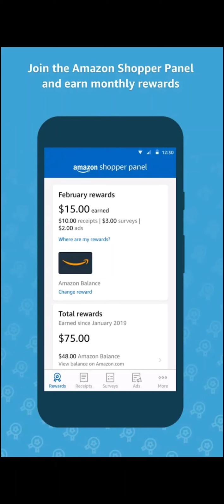But first, let me just say that the Amazon Shopper Panel is, like I mentioned, a program where you can scan receipts from your purchases and also email them to them. And also, every once in a while, they'll have surveys which are really short, about three or so questions for about a 25-cent payout. So very quick, very easy, and they always work. But it's not completely open to everybody.